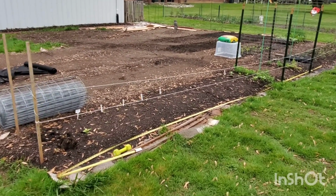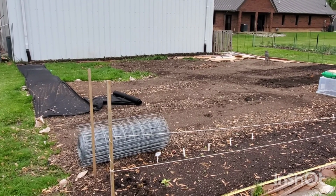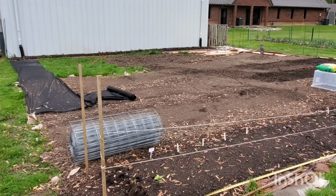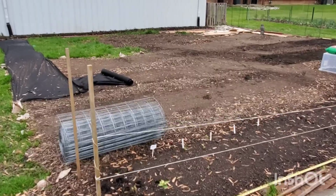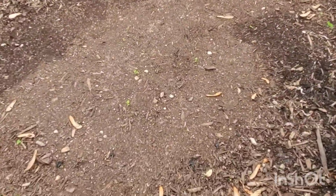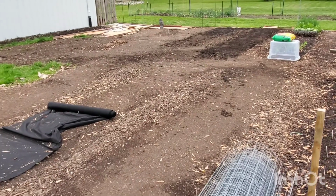So haven't figured that out yet, but then I was going to put landscape fabric down so that whenever my husband cuts the grass, I don't have grass flying in that could have weed seeds on it, because I am already starting to have a lot of weeds popping up. So I was going to put the landscape fabric down just until I get this area planted up.